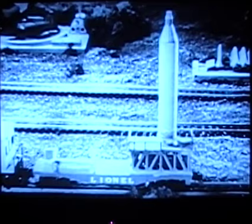This is the new Mercury capsule launching car, keyed to the interest of the space age. It's a replica of the Atlas rocket and man-carrying Mercury capsule, mounted on a special flat car launching platform.